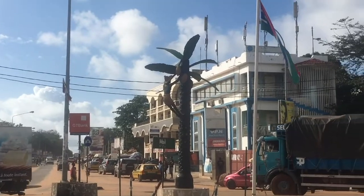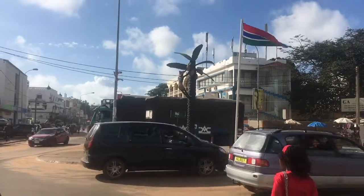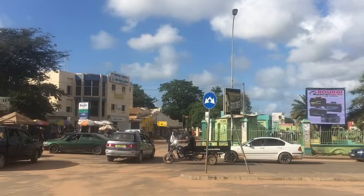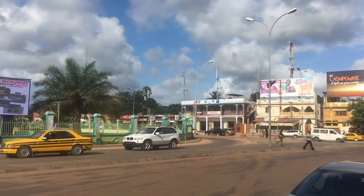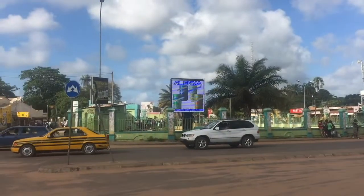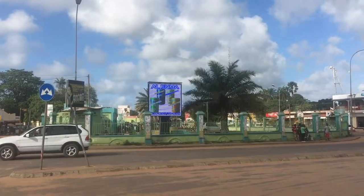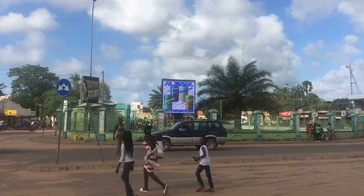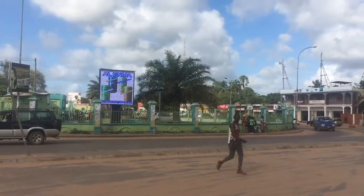See the artwork and the Gambian flag. So this way goes to Banjul, this way, and the other side also leads to Banjul. So this is the area they call Westfield. This thing right here, this whole area is called Westfield.